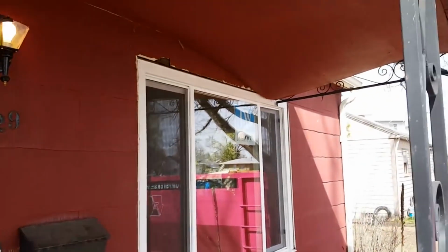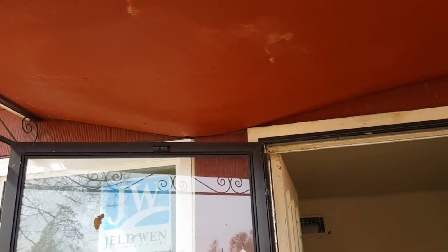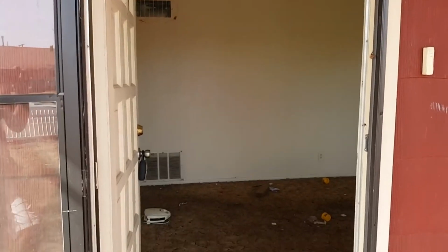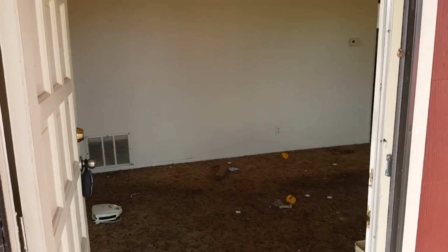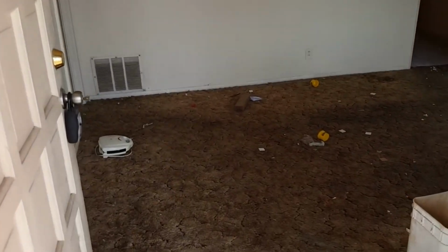All right, as you can see, some of the roof here is falling in a little bit. That's the little stuff that you don't always think about that adds up. A few $100s here, a few $100s there, that really adds to the budget.